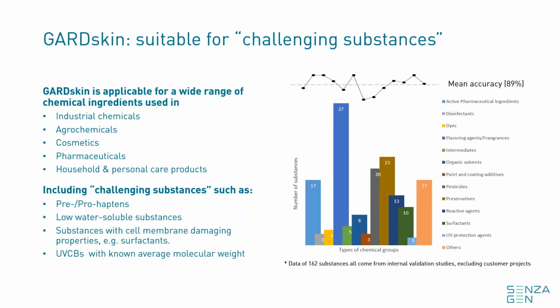We consider that GARD skin is applicable for a wide range of chemical ingredients used in sectors such as industrial chemicals, agrochemicals, cosmetics, pharmaceuticals, and household products. The plot to the right shows bars where the numbers are of chemicals in each industrial sector, and the dots on the top are basically how the accuracy varies for the different industrial groups with respect to the mean accuracy of the assay. So we have a mean accuracy of 89%, and as you can see, the accuracy is not very far away from this measure for any of the groups that we have tested. This indicates that we can test many different industrial applications.